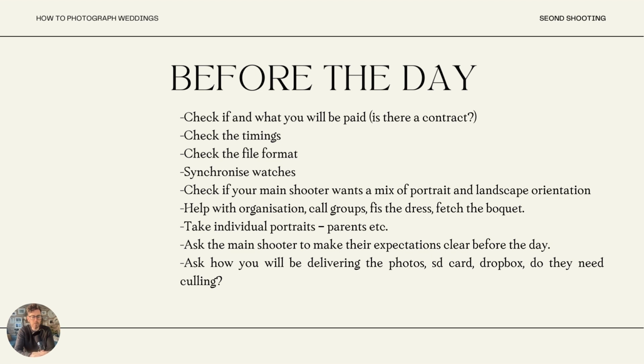Synchronize your watches. Make sure if you're using two cameras that they both have the same time stamp and date on them, and check with the main photographer which clock to use. Quite usually people want to synchronize to the world clock. If you go online, you can find that and make sure your cameras are synced to it, because when getting those images afterwards, if the cameras aren't all synced, it's quite problematic to start editing and organizing files in the right order. It's a bit fiddly.